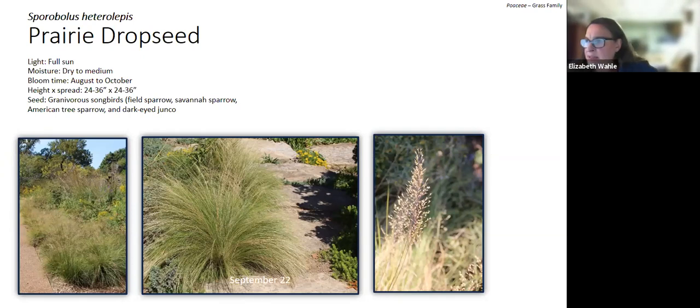So I think this might be the last grass that we're going to talk about. And so this is prairie dropseed. And this is one of the smaller ones. Again, this is probably 2 to 3 foot tall. And as you can see, this really has a fountain growth habit to it. So this is full sun, dry to average soil. And the seeds are very important for granivorous birds, again, like our field sparrows, Savannah sparrows, American tree sparrow, the dark-eyed junco, all of our little native seed-eating birds.